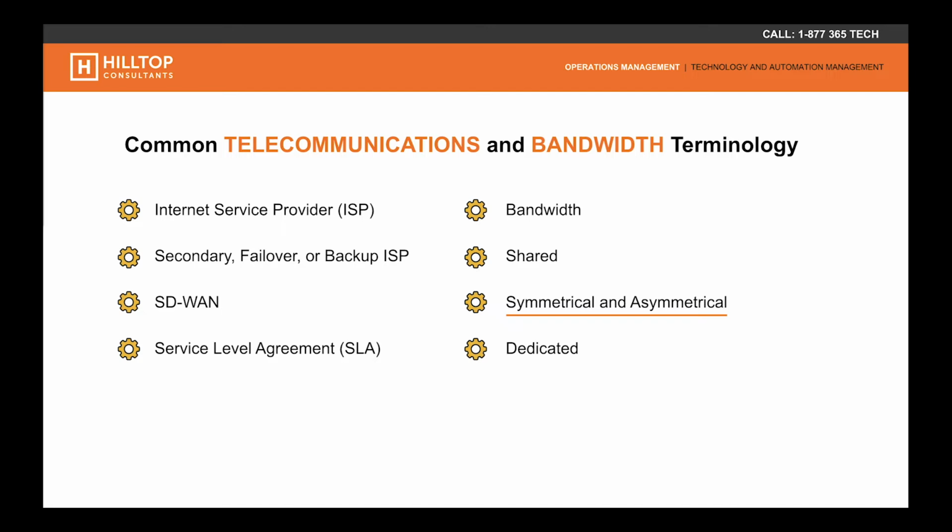look at new ISPs. Dedicated. If a bandwidth is referred to as dedicated, then this is the minimum amount of guaranteed bandwidth you are entitled to.